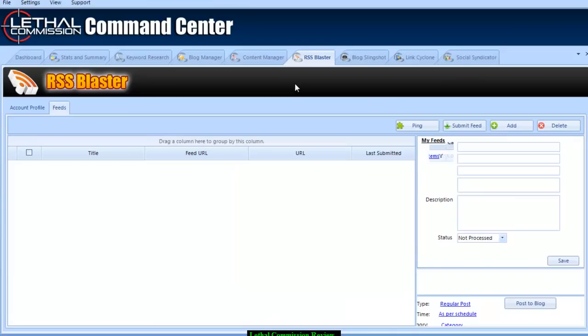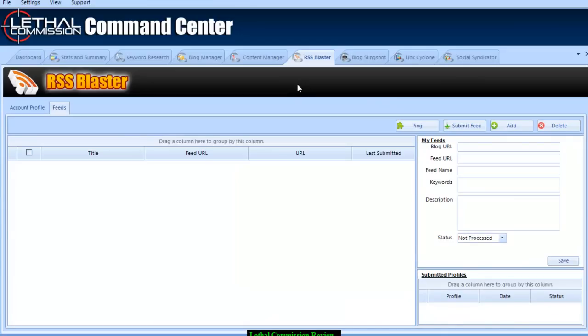The next one is RSS Blaster. If you have a blog or a website, especially blogs, because blogs update often, you need to send your blog feed into an RSS aggregator system that will send out your blogs to other RSS aggregators. In this way, you get to have your website indexed more. You get to have your website's content read more. So it's basically a way to have your website rank well in the search engines. Right here it has pinging features. You submit your feed, so it's a whole bunch of stuff in here. But because of time, I cannot do all of these in detail.